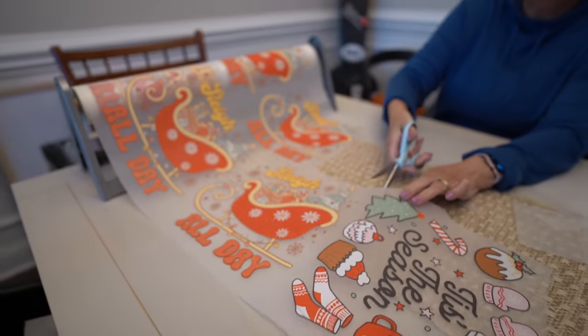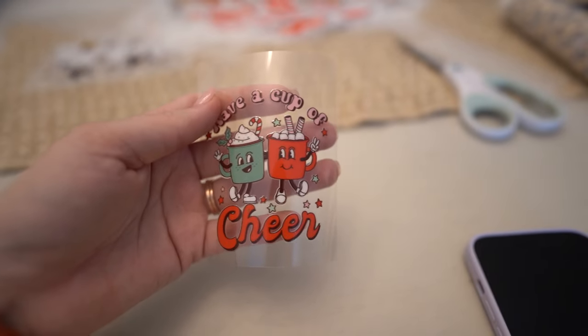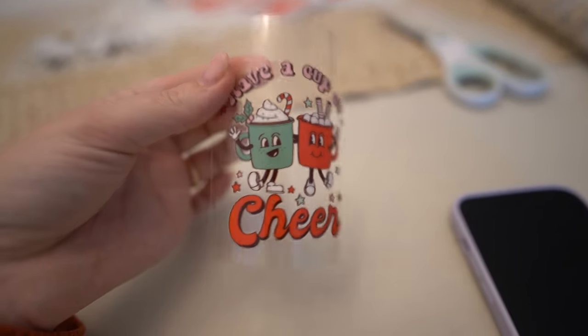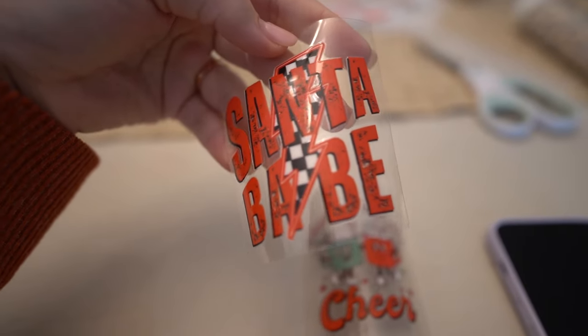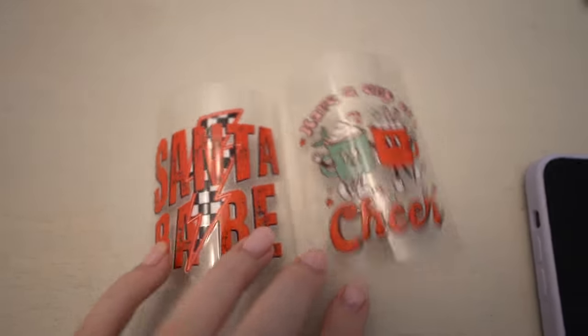Got our stack of transfers going over here. Mom is working on the DTF. I was working on some of the UV DTF. I don't talk about these a lot in the vlogs, but we do offer UV DTF cup wraps and decals. So this one's a part of our $2 Tuesday this week. You can put this on glass cups, mugs, really whatever you want, but they go on hard surfaces. This one is also a part of our $2 Tuesday. This one says Santa Babe. It's got a really cool checker pattern. I really like both of these.